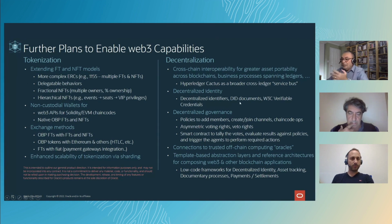multiple ledgers, decentralized identity capability with verified credentials, decentralized governance, which is about policies to manage members, and the ability to perform certain tasks such as create channels, update chain codes with asymmetric voting rights, and ability for smart contracts to automate all of the processing around this so that governance operations can be captured as blockchain transactions. And ultimately pulling this together into template-based abstraction layers that you can use to compose either Web3 or typical Web2 blockchain applications around things like decentralized identity, asset tracking, and other popular types of use cases.